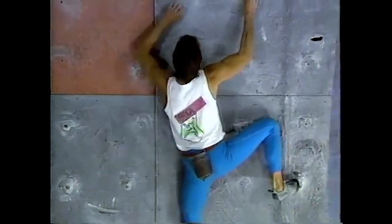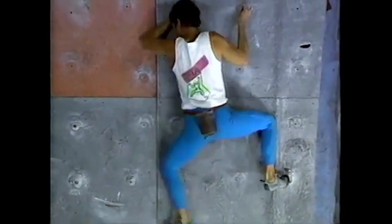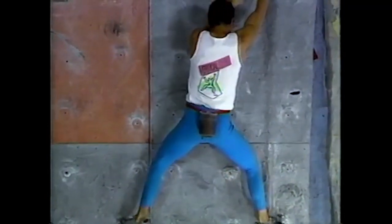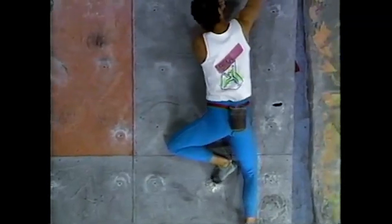Stretching functions as a key ingredient in climbing training. It serves as an important warm-up, and proper stretching improves your range of motion. Stretching enhances your flexibility, and flexibility permits the optimal positioning of one's center of gravity during climbing movements. It also enhances high stepping and stemming.